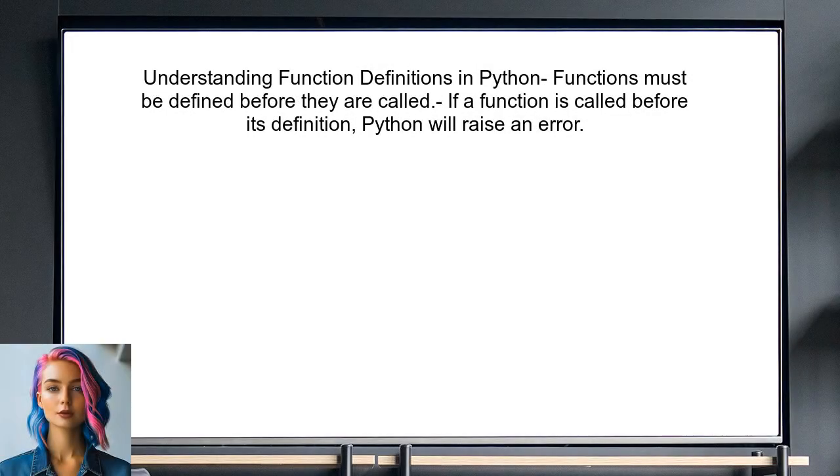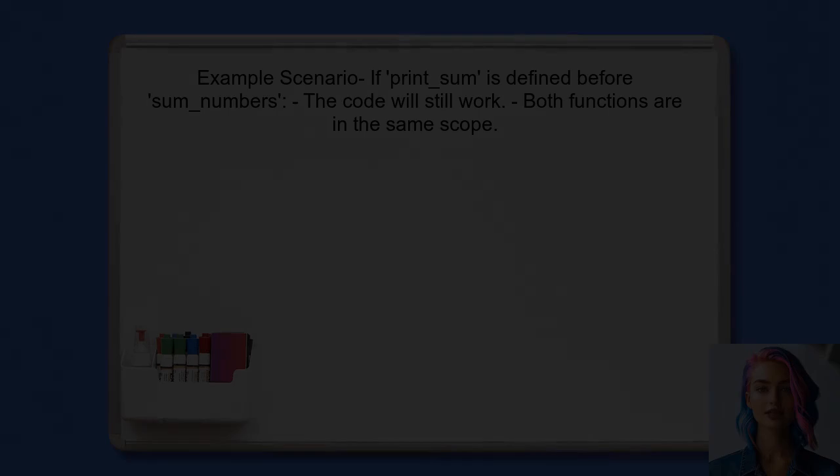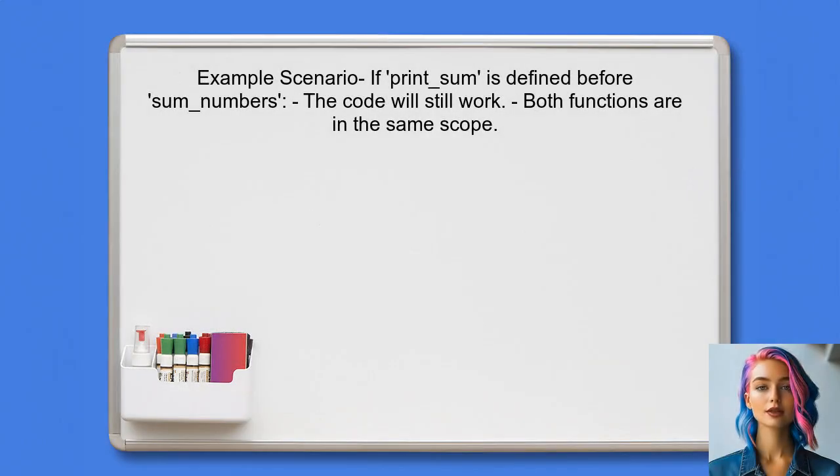To answer the user's question, we first need to understand how Python handles function definitions. In Python, functions must be defined before they are called. In the user's example, the function printSum calls SumNumbers. If printSum is defined before SumNumbers, the code will still work because both functions are defined in the same scope.